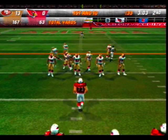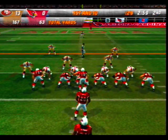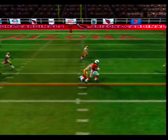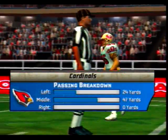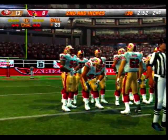Ball on the 32-yard line. The 49ers line up in a 4-3. Law makes the play at the 23. I like the quick decision by the quarterback. The defense didn't have time to react. 9-yard gain.